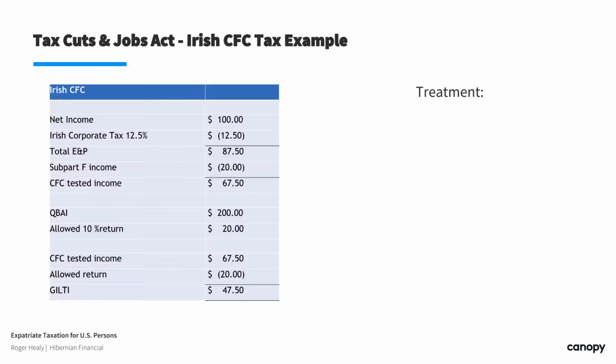For this example, its subpart F income is $20. That leaves us with CFC tested income of $67.50. Now, its plant and equipment, if you will, its QBAI, is $200. So the code allows for a 10% return on that $200. That allowed return, as you can see, reduces CFC tested income to $47.50. So the guilty income is going to be $47.50.